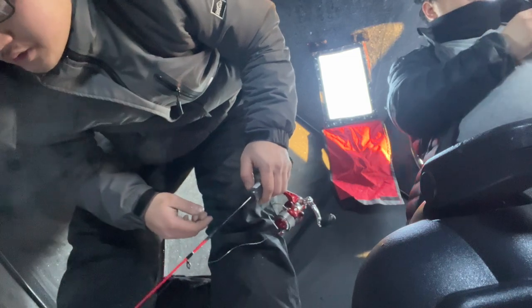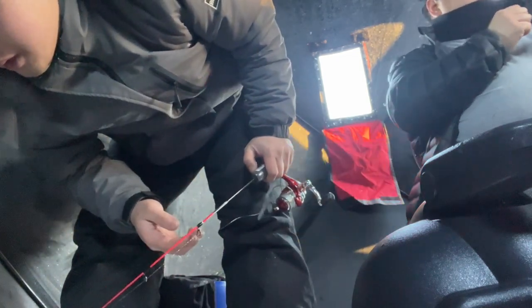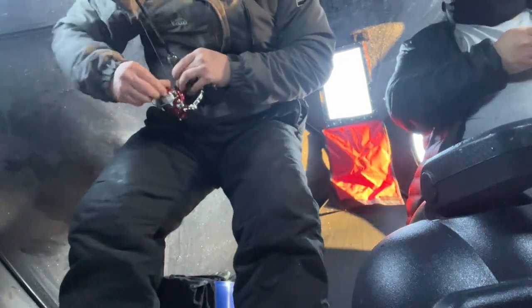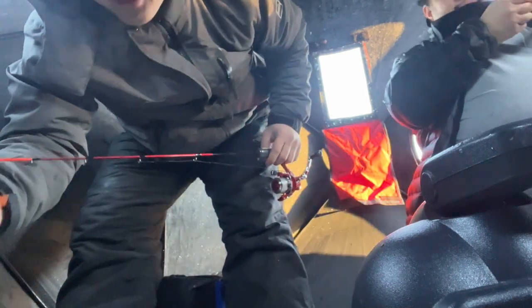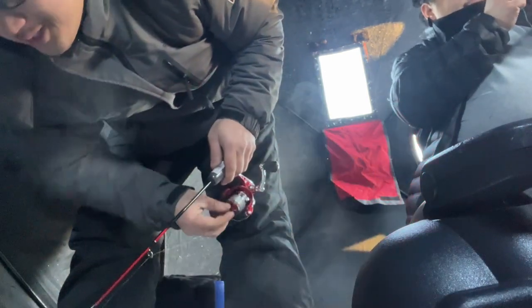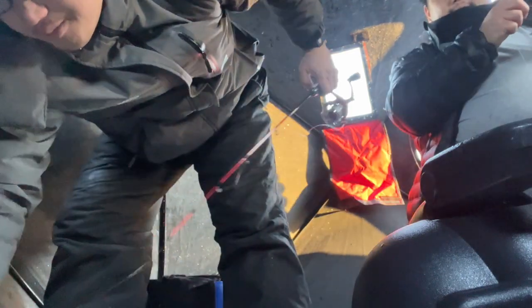Hurry up, man. There's a lot in there. Yeah, there's a lot in there. They're still all in there. They're all hanging out. Oh, right there. Got it. Fish on. Oh, I snapped it. Get it again? I set my hook too quick. Oh, maybe the smaller hook, guys. Maybe the smaller hook is the issue. Or the bigger hook was the issue.